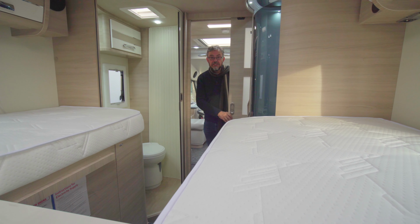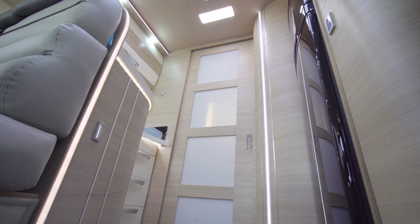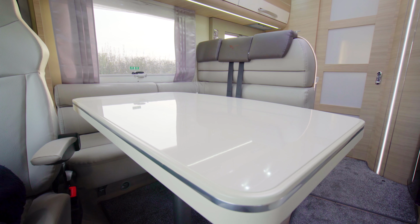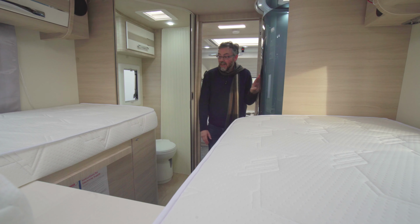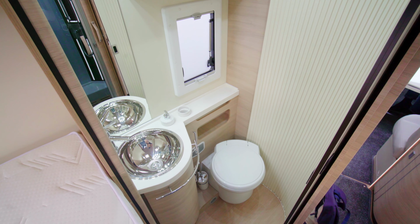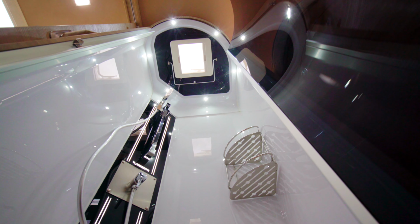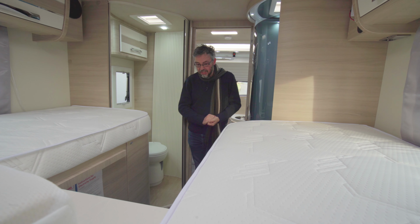Then of course, there's a sliding door to separate off your bedroom area if you don't want that on show when you have guests in the lounge. Shower and toilet are completely separate, one on either side, and the shower itself definitely has a bit of bling about it. Clothes drying rail in there for practicality too.